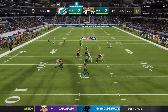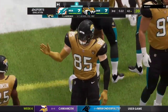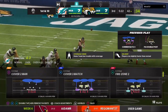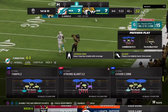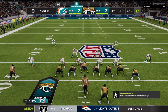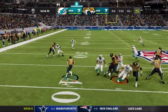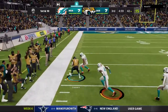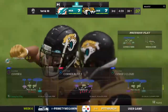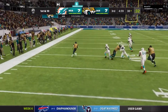Play action. It's Lawrence. Looking left side and he's got a man. That's Arnold. And past the 40 before he's out of bounds. A big one there for the Jags. 18 yards, first down. A shotgun snap and a give to ETN. And he's got Rome. And he's going to be out of bounds, but not before he takes it inside the 40. 43 yards rushing for him now on just six carries to this point.